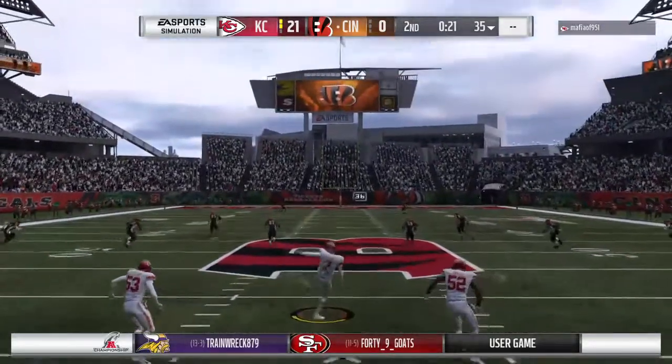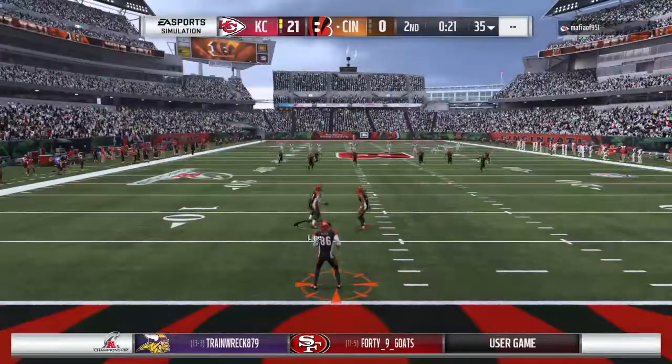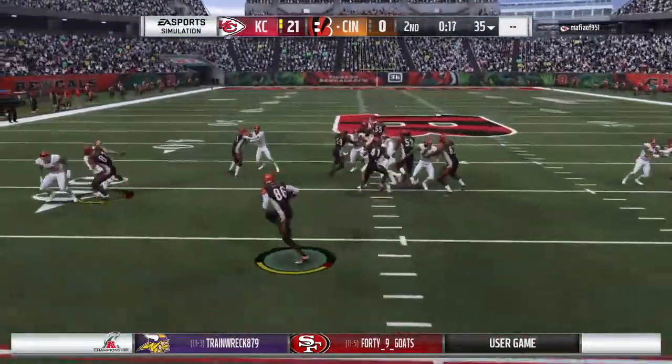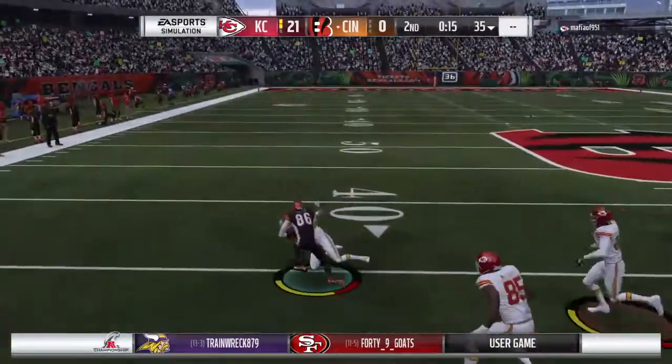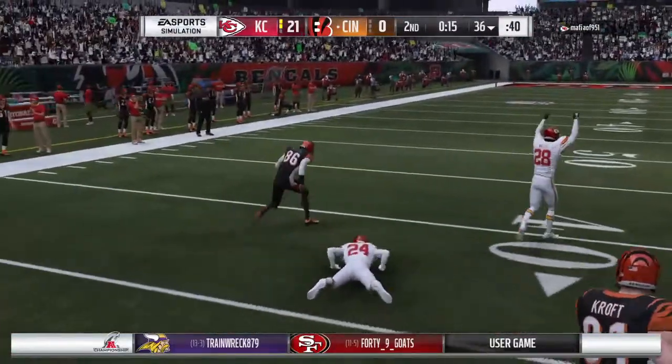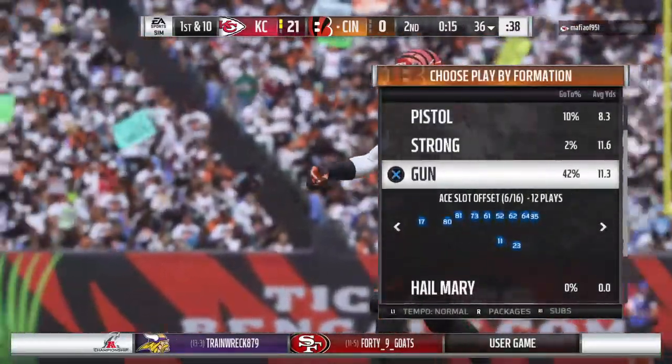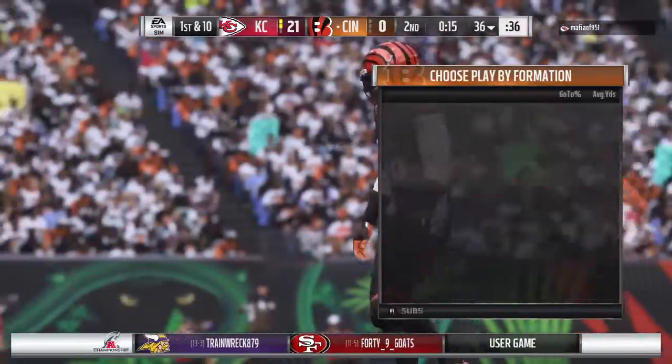Butker now to kick this one away. Here's Dante Pettis on the return, and a good return. He's across the 35-yard line, right around the 36. So now the Bengal offensive unit back out onto the field.